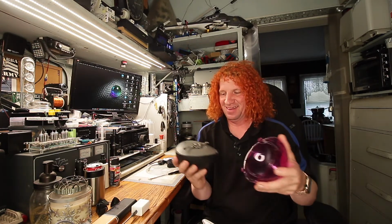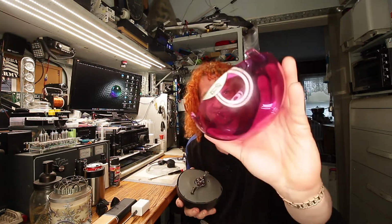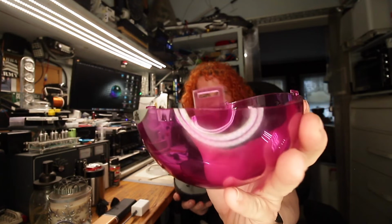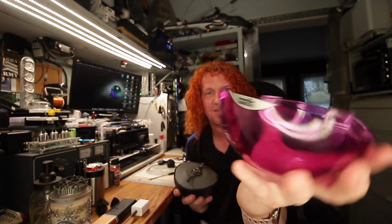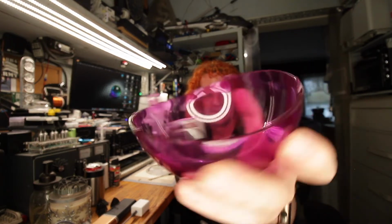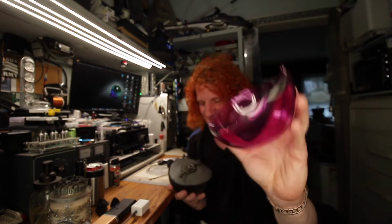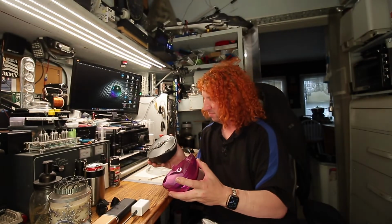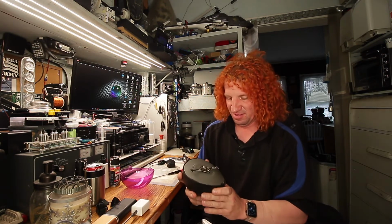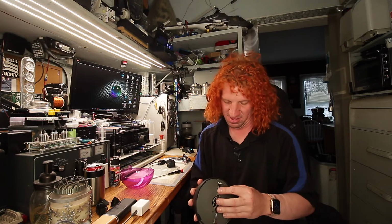Look at that. Woo! All the latches are intact. There's one of the long ones. There's the other long one. And then there's the short ones. So there. That's how you open your InfoGlobe.